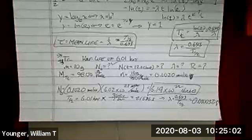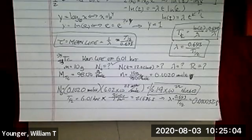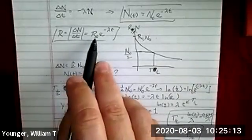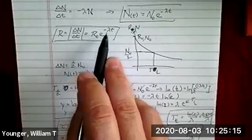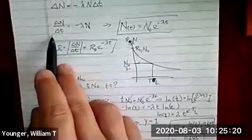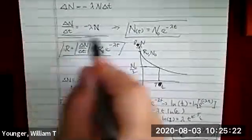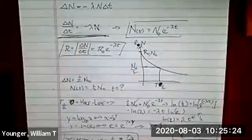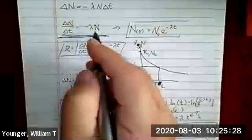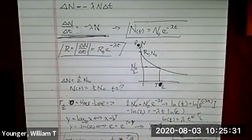So now the other part that I have to figure out is what's the rate of decay. Well, the cool part is the rate of decay, we know what that is because we worked that out earlier. You could say the rate of decay is equal to just R0 times e to the negative lambda t, or we could use this much easier expression. Since I know what N0 is, I can actually plug that in and get my actual rate of decay.